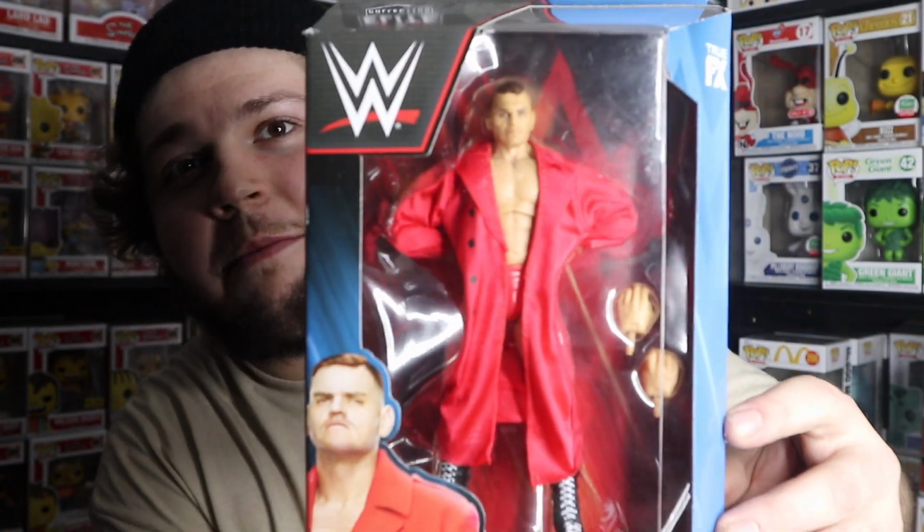This is awesome. Again, this is another figure that you don't really see on shelves. If you look at the back of the box here, we have Edge, got that figure. We have Austin Theory, I have that figure. Gunther, never seen it in stores. Sami Zayn, I've seen in stores. Commissioner Foley, I've seen in stores. And Rhea Ripley is also pretty hard to find.